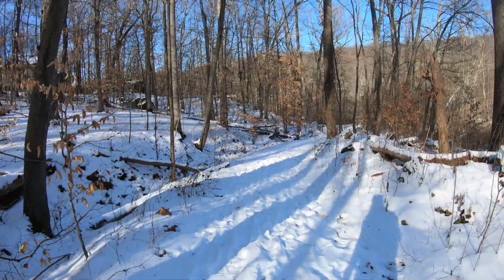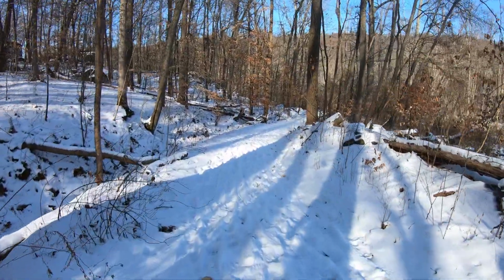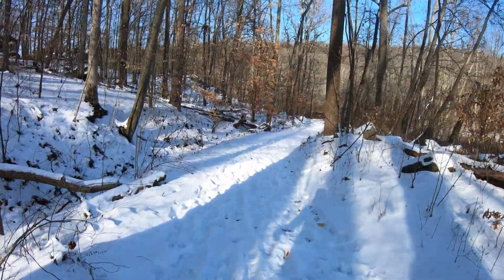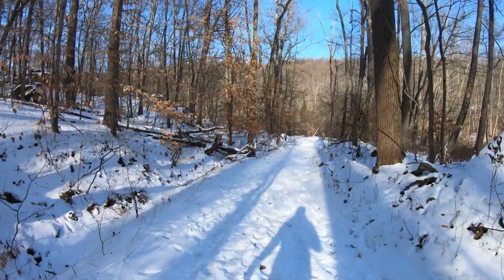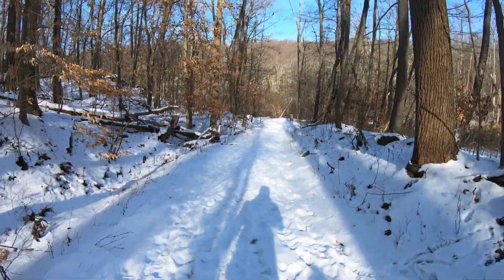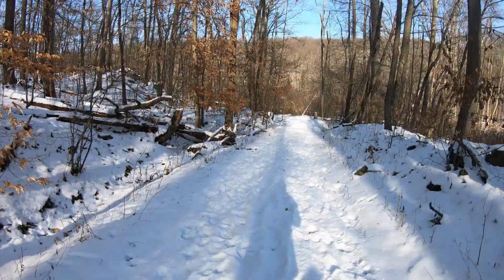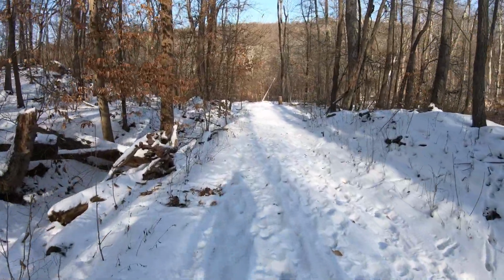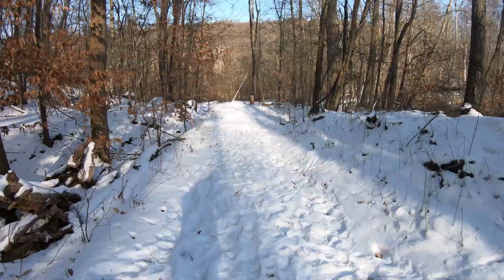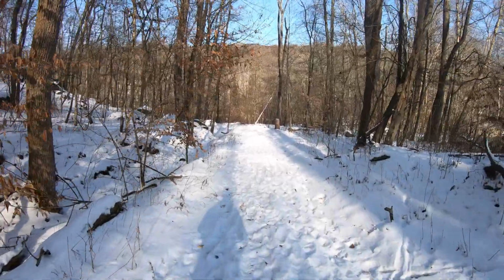So we've gotten a pretty good amount of snow so far this year. I would say like the past, almost the past 10 years, we don't get a lot of snow anymore in Pennsylvania, or at least it feels that way, but we're getting it this year. We're not even through January yet, and we've had several snowfalls.